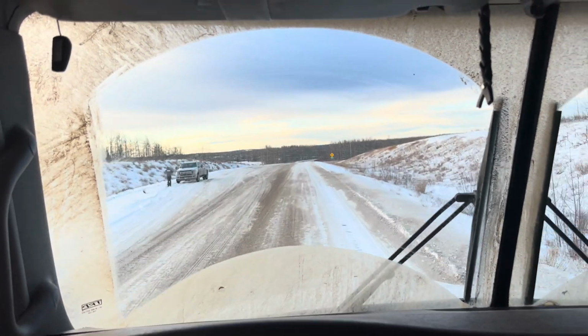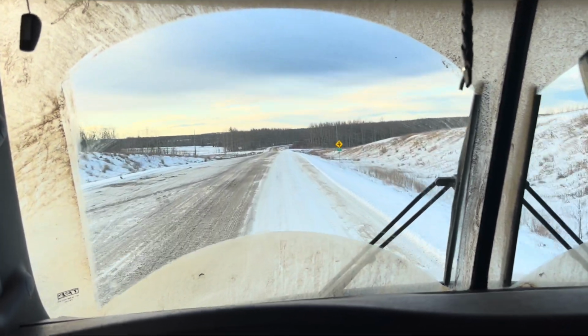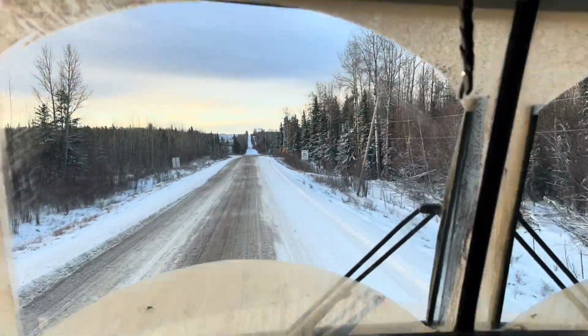Look at that, low beds. Lots of low beds on the highways all the time. It's a coyote. I got a deer and a coyote so far. A nice bushy coat.